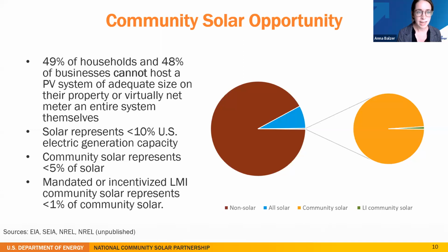So before I start to talk about what community solar is, I'd really like to discuss that why. Why do we care about community solar? Why is it a model of solar deployment? So a couple of years ago, the National Renewable Energy Lab did a study on the ability of households and businesses to install a solar system on their own roof so that they were able to access the benefits that come along with generating your own energy through solar.